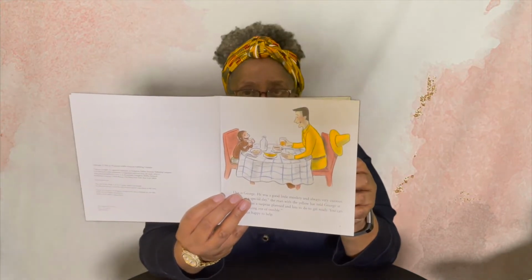Here they are sitting eating breakfast. Breakfast is an important meal of the day. Make sure you eat your breakfast before you leave the house, before you go to school, before you have your activities. Eat your breakfast. That gives you your energy for the rest of the day. So George and the man with the yellow hat, I see a bowl of cereal. I see a banana. The man with the yellow hat looks like he's drinking coffee. Oh, and there's milk. That's very good. A good breakfast.